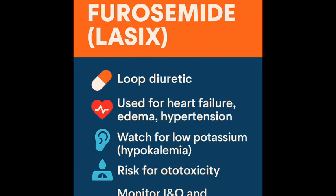Stevens-Johnson syndrome, SJS, toxic epidermal necrolysis, TEN, erythema multiforme. The absolute key nursing action here: stop the drug immediately if you see any kind of rash developing and notify the provider. Don't wait on that one. Definitely not. Also, photosensitivity, they'll be more sensitive to the sun. And don't forget hyperglycemia, that high blood sugar, and hyperuricemia, high uric acid, which could trigger a gout attack.